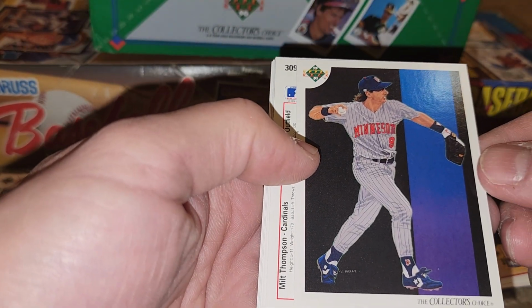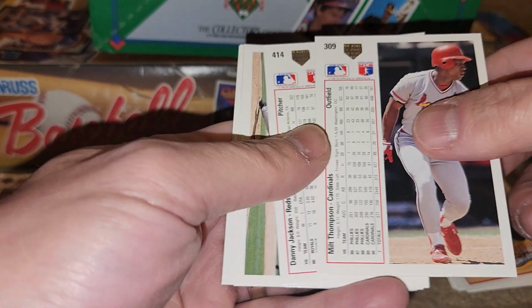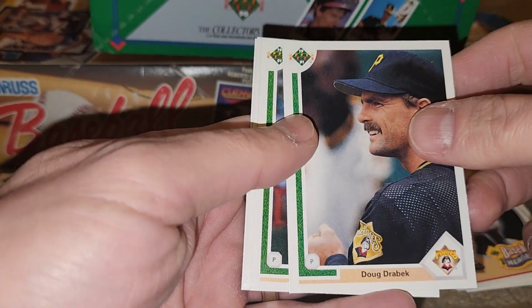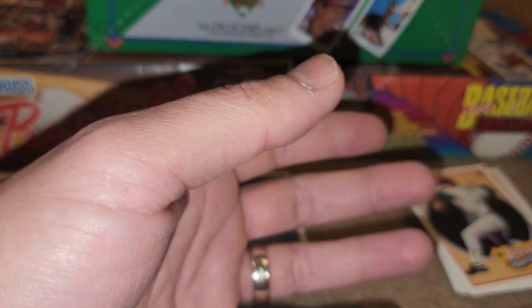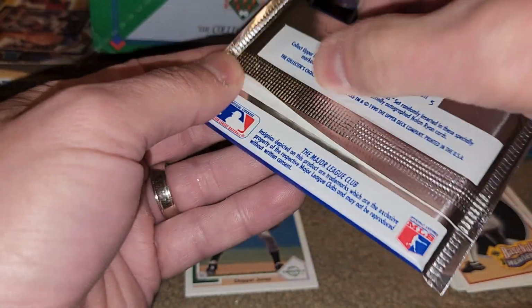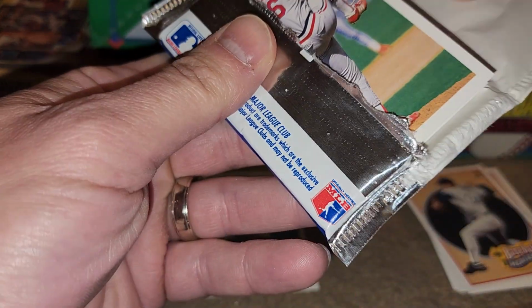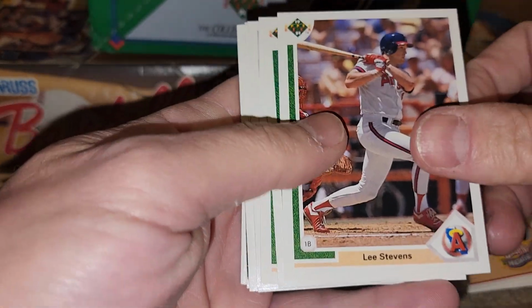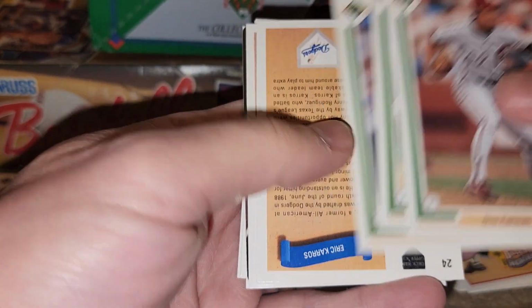Let's see, who's our Minnesota checklist? Is it Gaetti? Yep. Danny Jackson and Milt Thompson. Drabek again. Dave Boomer Wells. Ken Caminiti. Mike Schooler. Lee Stevens, Junior Ortiz, Ken Daly, Don Carman, Jeff Brantley, Damon Berryhill.